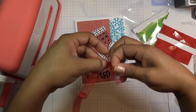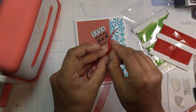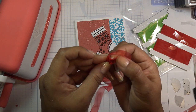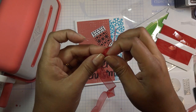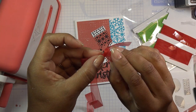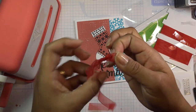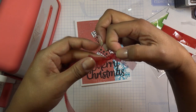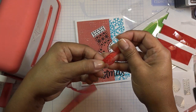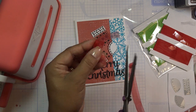Oh, come on. Nope, nope, nope. So the bow's gonna take the longest of this whole thing, right? I gotta turn this. That's what I gotta do. I see that one piece is not cooperating. There she goes. There she goes. All right. Something like that. Let me just cut this off so I'm done with this part.